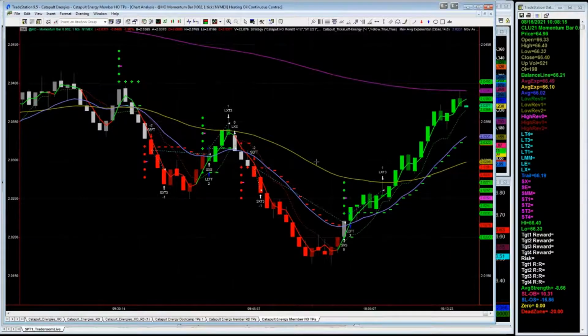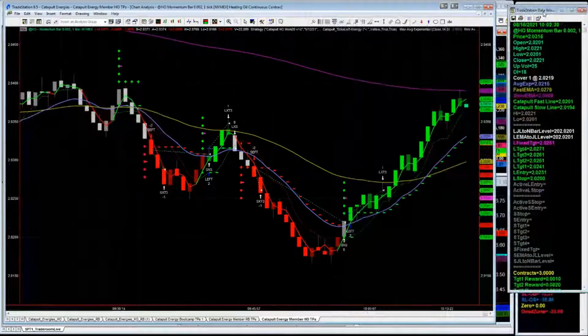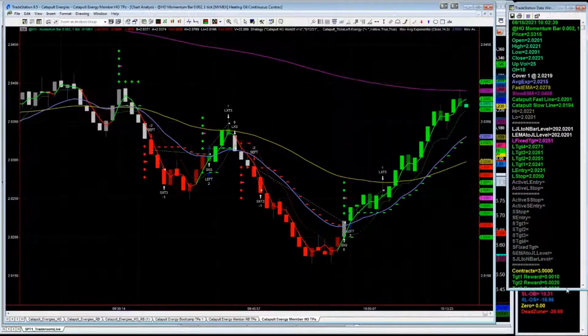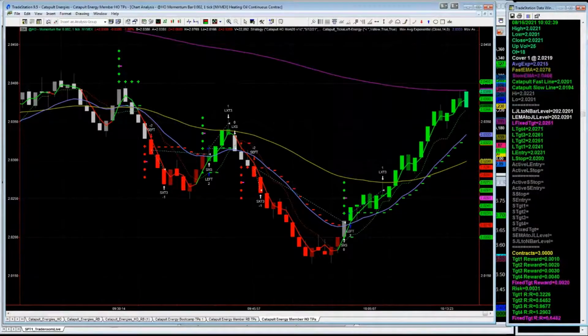But these are the scalp and run setups that Catapult has been making quite the name for itself with, because these have low risk. I mean, if you look at the trade, the data window would help. You want to focus on targets 3 and 4.